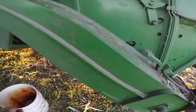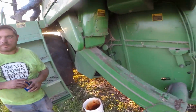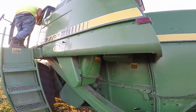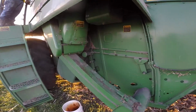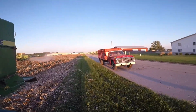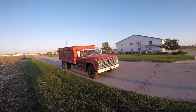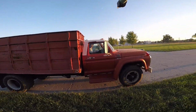There we go. Right there in the bucket, folks. We're gonna feed the deer with it. There we go. We're getting ready to run the lights on this monster. Bring it on in. Here we go. It's the Wrenchmobile. It's the F600. There you go. He's doing good.